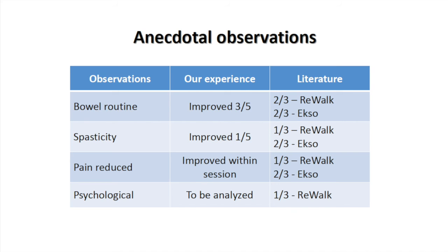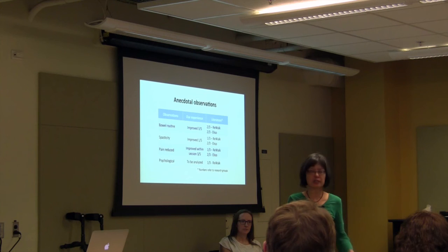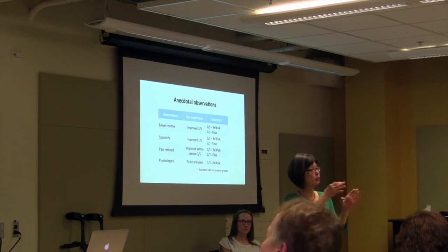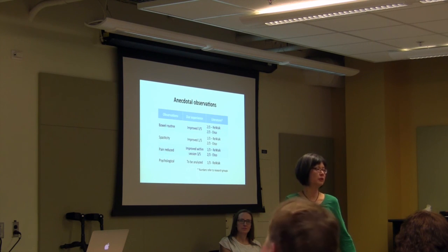Pain reduction. There is some reduction in pain in people who have really bad pain. Obviously, people who don't have much pain, and there are those too, nothing much changes. But those who have pain, quite a few of them mentioned improvement in a session. So after walking, they feel less pain. Whether there's a long-term benefit, we still don't know.